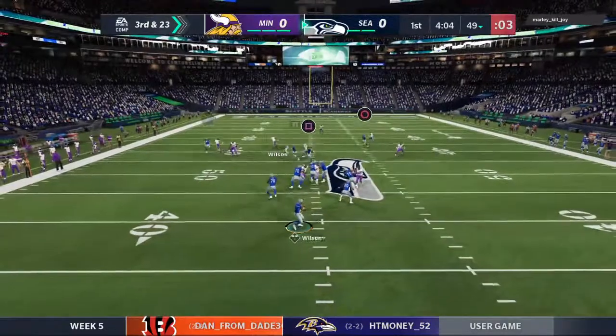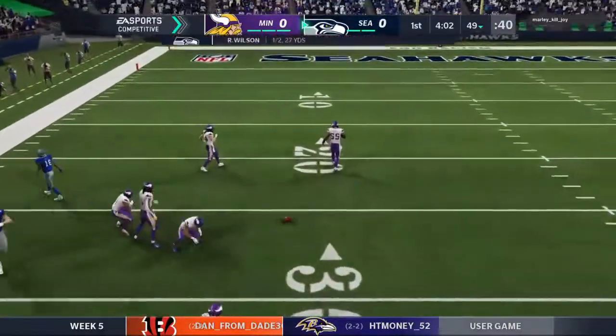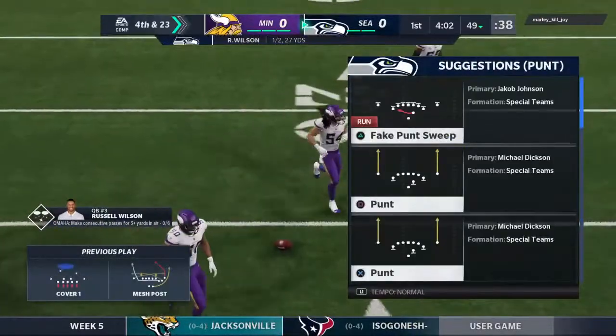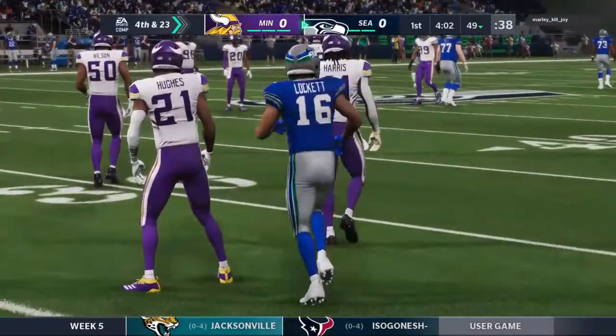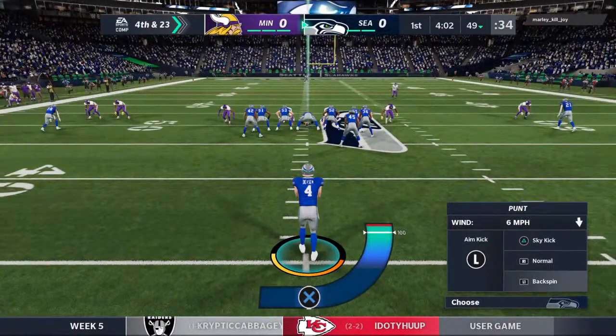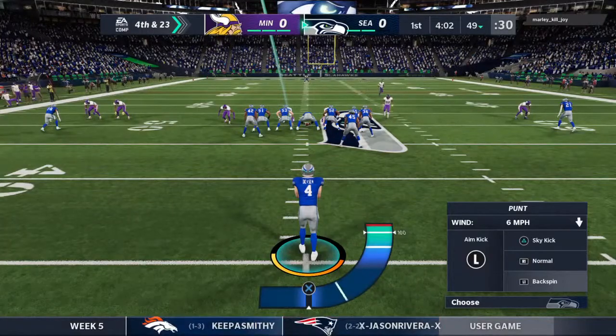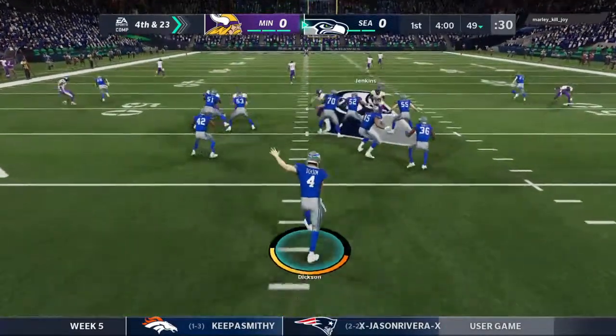From the gun, it's Wilson. And that's going to be incomplete. The contact there enough to jar that ball free, and it brings up fourth down. Brandon, we saw these defenders flying to the football in their win last week, and nothing has changed. They're still moving around quickly and forcing incompletions.